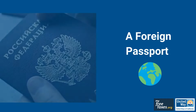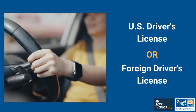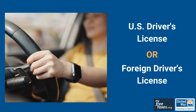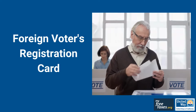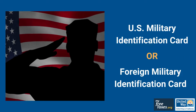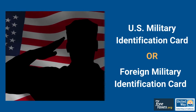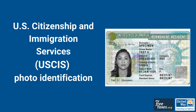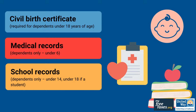Approved documents include a foreign passport, national identification card, U.S. driver's license, foreign driver's license, U.S. state identification card, foreign voter's registration card, U.S. military identification card, foreign military identification card, visa, U.S. Citizenship and Immigration Services photo identification, civil birth certificate, medical records, and school records.